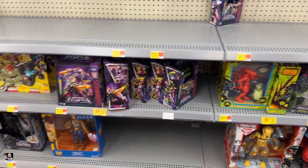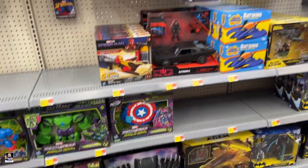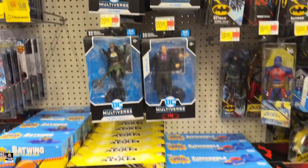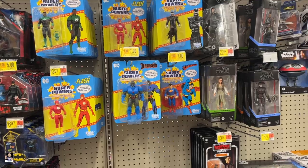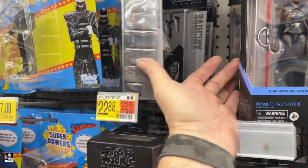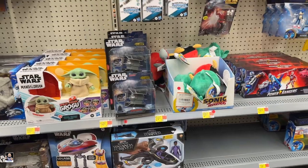Transformers. A little bit going on. I do got some Legends. A few of those. Got a Batwing, Page Punchers. DC. Pretty much same stuff. And got Superpowers. And we also have Black Series. Pretty same ones. Third Sister, Leia, Palpatine. Yeah, nothing jumping out. Do got some of the micros.